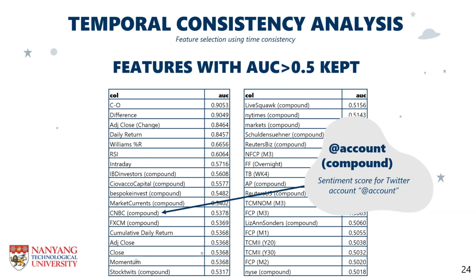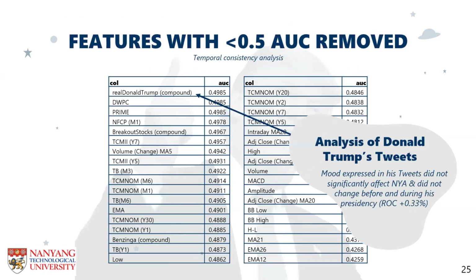In terms of features, we have so many features involved. We actually use a way of measuring their time consistency, or temporal consistency. So we use the typical AUC, the area under the receiver operating characteristic curve, the ROC, to look at the score for all the different features that we are using. Here we present the AUC score for the various indicators that we use. Just a point of interest, if we look at Donald Trump, his tweets do not significantly affect the NYA.